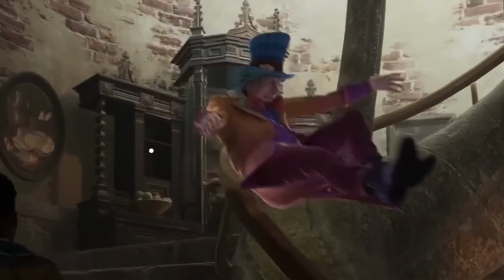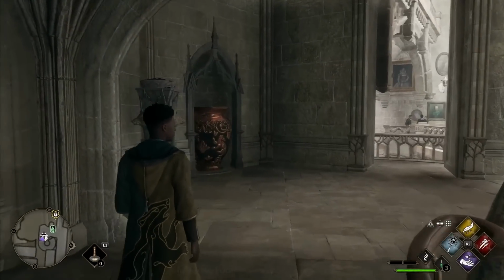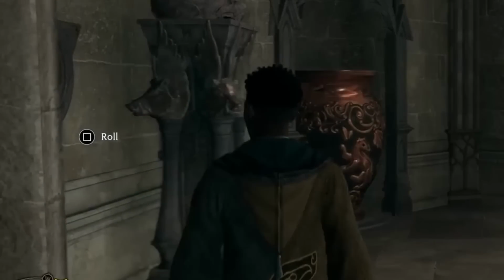Now, once we reach the top of the staircase, we see an interesting prompt over here on the left side. Very briefly, we see the word "roll" appear on screen. Now, what do you think is meant by "roll" there? Is that going to be the start of a puzzle? Let me know down in the comments below.